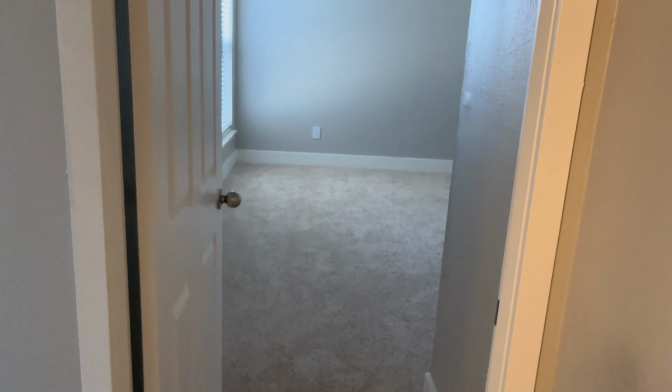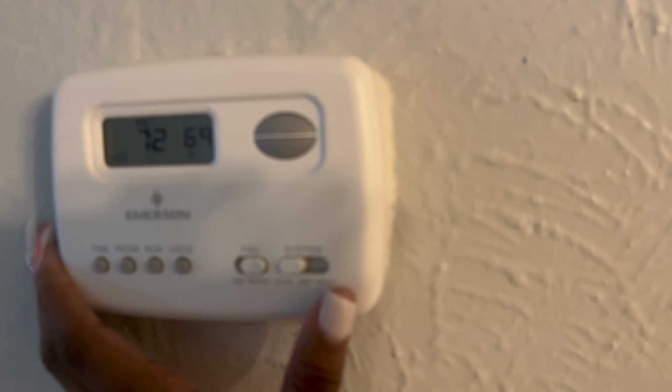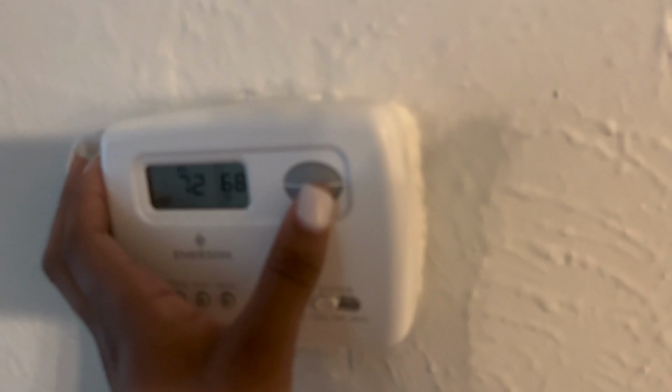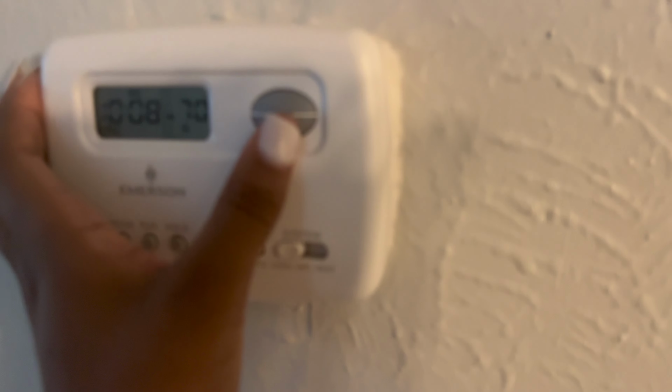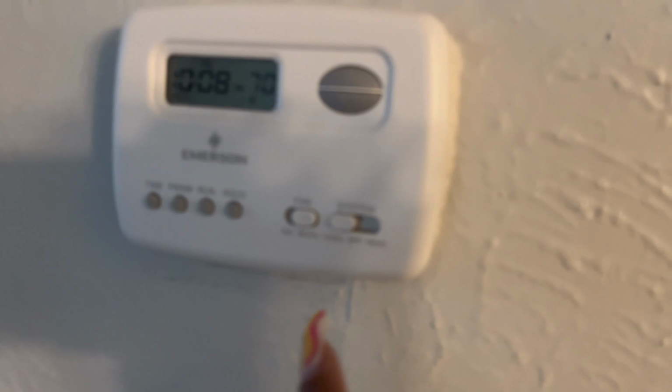Okay, now we're finally at the bedroom. Actually, I'm gonna adjust the AC. It's actually off right now and it feels pretty good, but we like it cool. I'm gonna set it to 70, maybe 72 in here, and it's on auto. Okay. And then here's after, right here, after y'all just saw me playing with that.